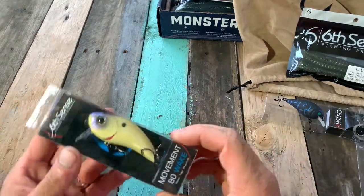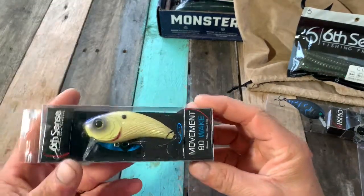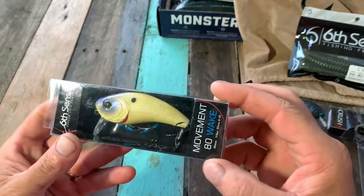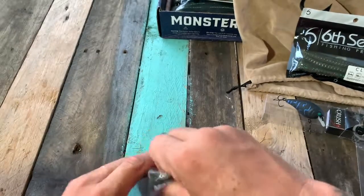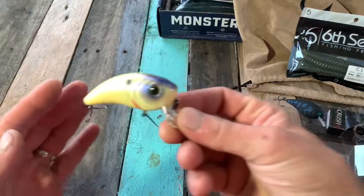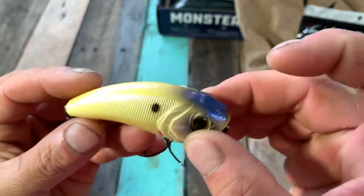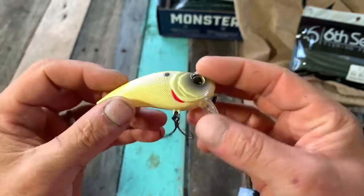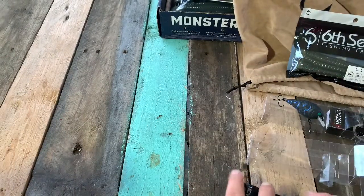And the last one is the 6thSense Movement 80 Wake, which is an 80mm, 5/8 ounce, dives up to 1 foot. Nice wake bait. That's awesome. Just look at that thing. They do such good work on those things. And that's nice. Gotta love that.